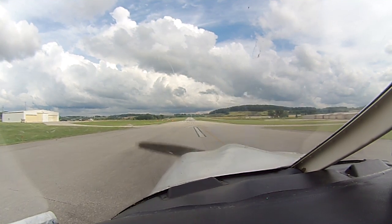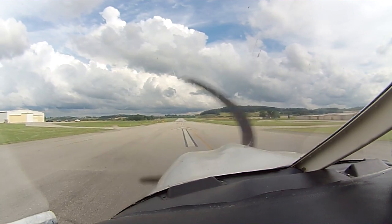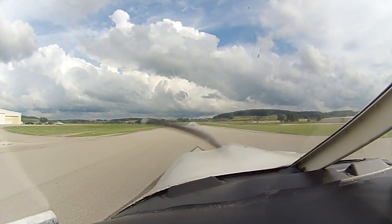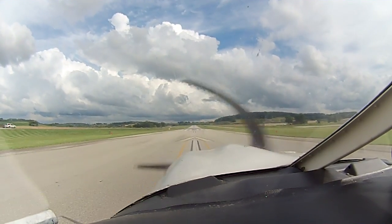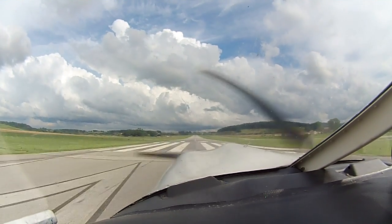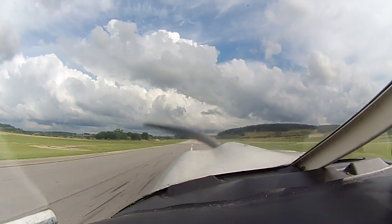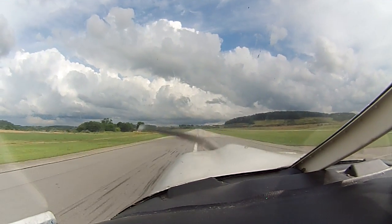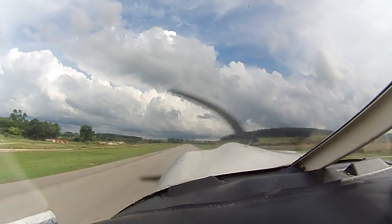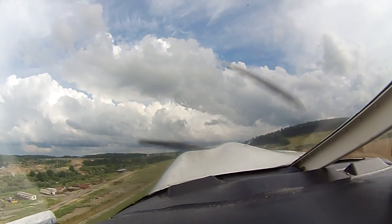So, soft field takeoff. Let's imagine we never stopped. We're going to add full power, maintaining direction control with the rudders. And we're going to hold as it becomes alive. Nose comes up. Here we go. Then we're going to pitch to get our airspeed up, and then we're going to continue climbing once we get the airspeed up. A positive rate of climb, we got flaps.